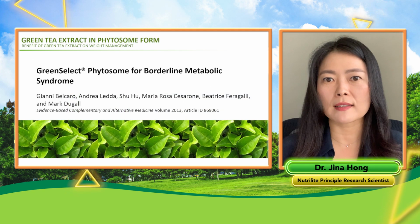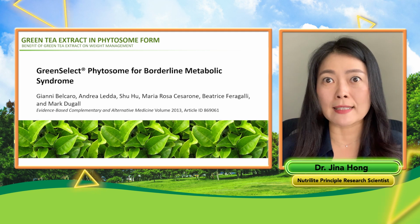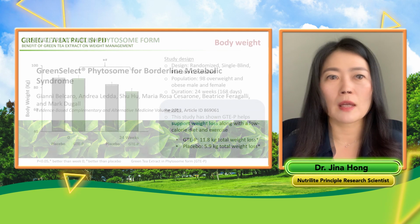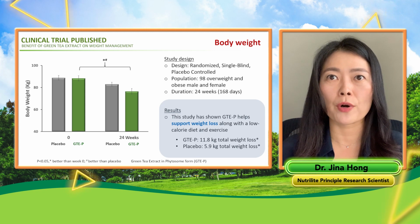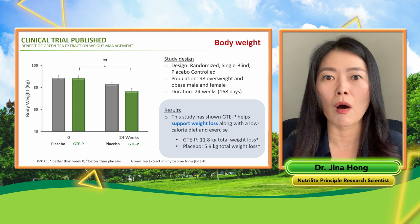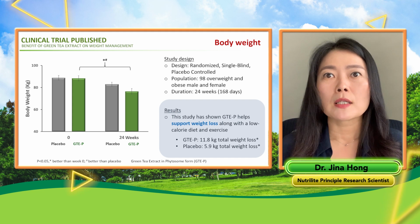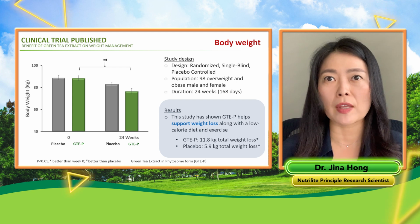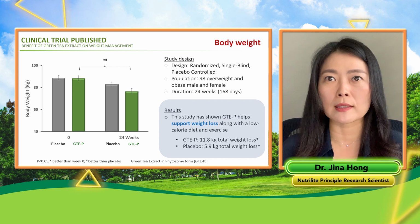So let's move to the second clinical study. The second clinical study was published in 2013, and it is a more powerful and interesting clinical study because it was conducted for 24 weeks. It is about 6 months, right? It is a pretty long period of time for weight management, so that is impressive to me. They used 98 overweight and obese males and females, and this was a placebo-controlled study, so a well-designed study as well.